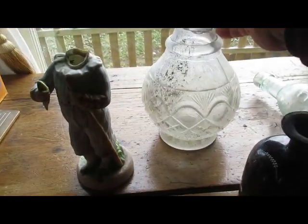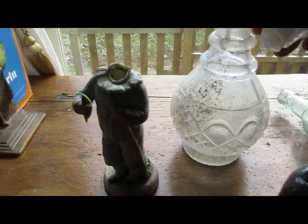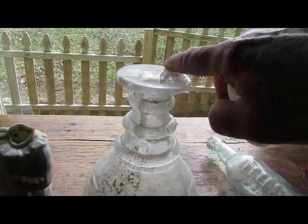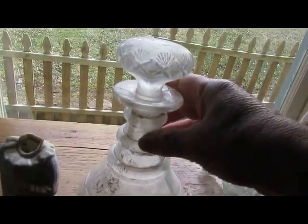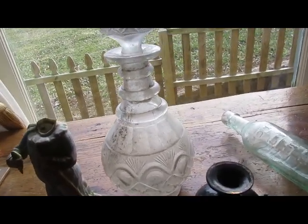And then I dug up this decanter, and the decanter was split right. Yeah, you can see this part was missing, and I actually dug that up and glued it back on. And then I found the stopper to it a little bit later. So that was kind of cool, even though it's a glue job.